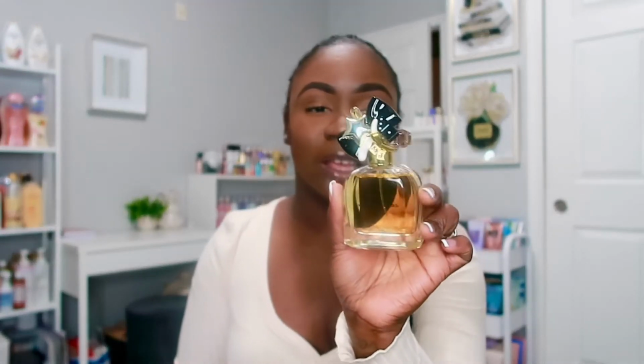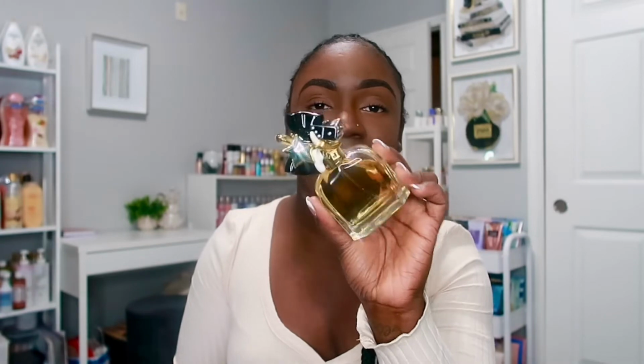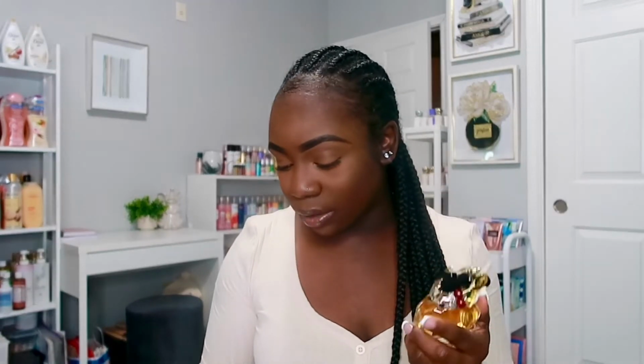And this is what she looks like. She is so cute, y'all. Look at the top. Oh my gosh. I love me some Marc Jacobs perfumes, y'all. I do want to get two other ones I really want to get. This is my fourth Marc Jacobs perfume that I have in my collection. But I had to get this one because, like I said, I've been having my eye on this one.